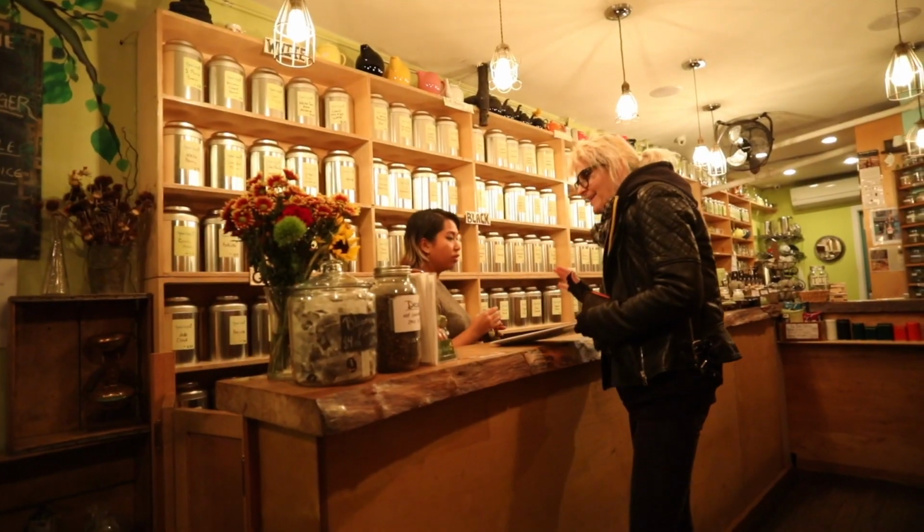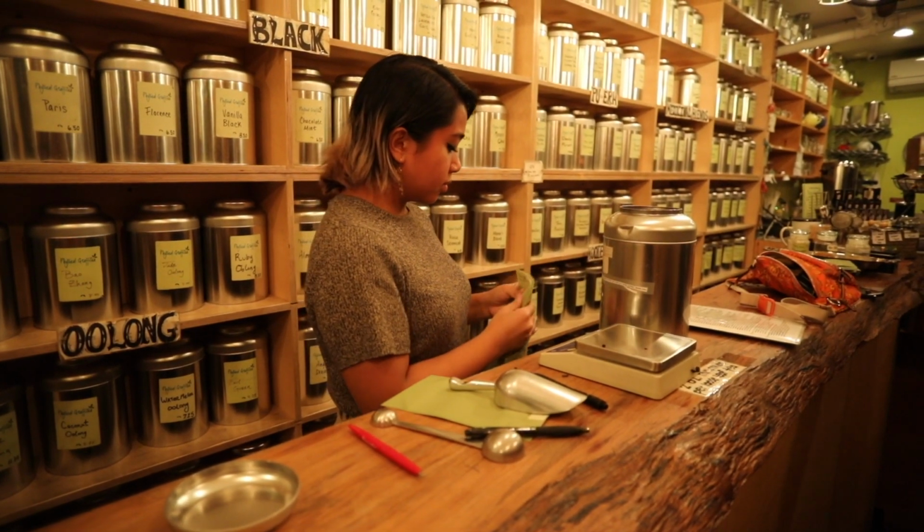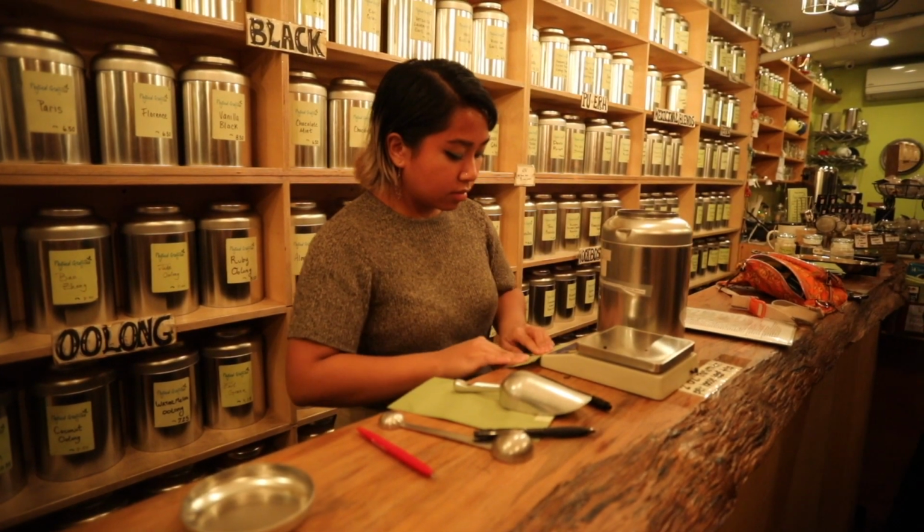Physical Graffiti is a great place to sit and relax while sipping tea. We even purchased a few bags of tea to take home with us.